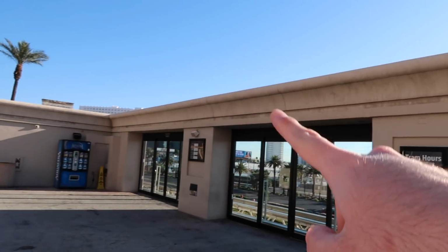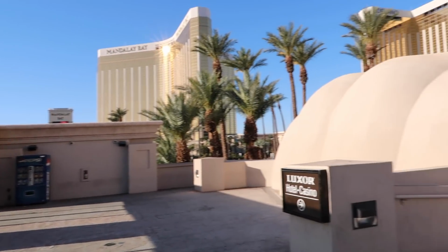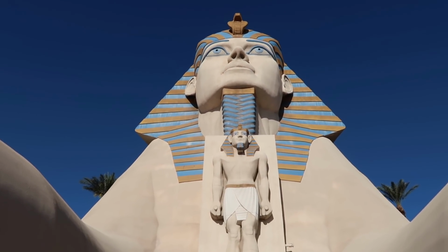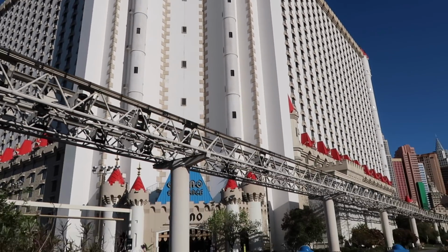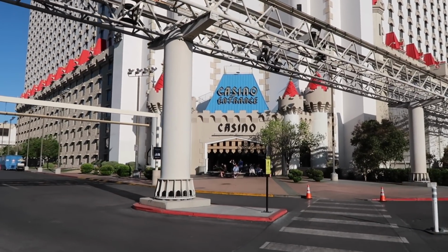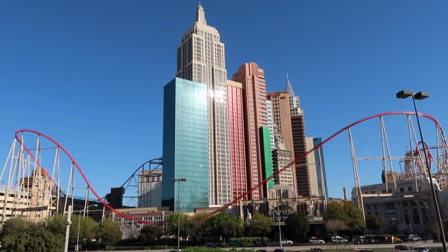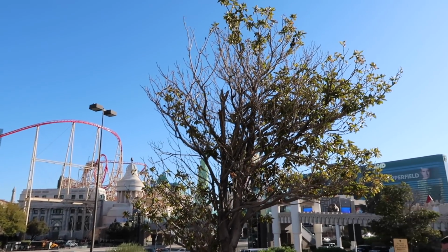So I mentioned before about the tram, this is where it brings you out. It starts running 9 a.m. till midnight, and it brings you out right in front of the Sphinx. There's the Excalibur Hotel and the entrance there. New York, New York.